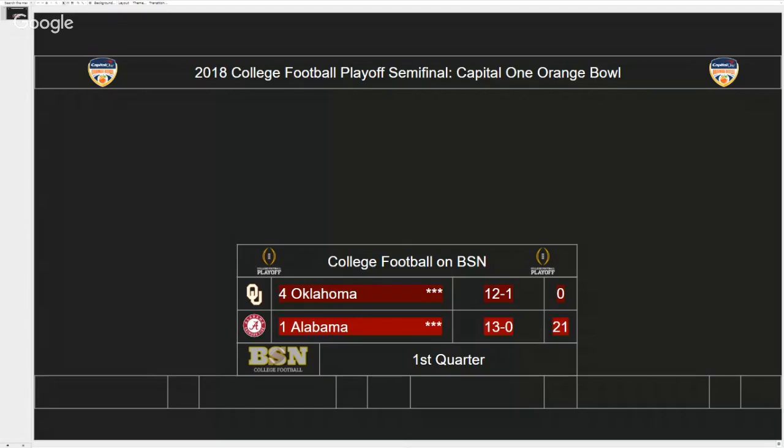Second and 11. Ball on the Oklahoma 31 still. So I guess second and 10. Coming up Tuesday at 1 o'clock, the Kentucky-Penn State game is the Citrus Bowl, VRBO Citrus Bowl. Josh Jacobs, 4 rushes for 16 yards.